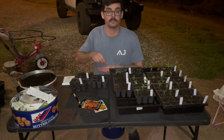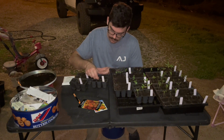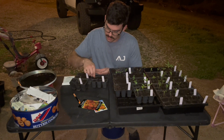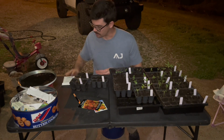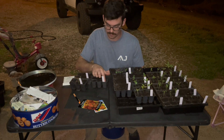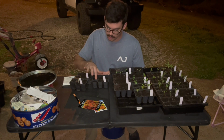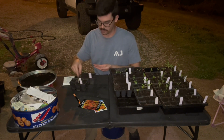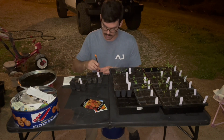So, can't fault Baker Creek too much there. They did say it on there, I just didn't read. They know it's a low germ seed, so they send you a butt ton of them. I should have realized that when I picked that packet up, and there's several hundred seeds in there. But that'll work. We'll get those planted in. They'll only be a week and a half, 2 weeks behind the other ones, so it shouldn't matter too terribly much. They'll catch up eventually.